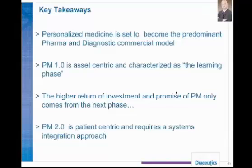And our view is that that pace is accelerating. However, our current way of looking at this is too asset focused. It's too focused on that individual drug and the individual companion diagnostic. And we must move beyond that concept. We must start to look at what is right for that patient and how do we integrate the various component parts for that individual patient. And the good news, because we're all here to be incented at the table, is that when we take that step, when we walk towards that integrated future, there is a higher return on investment.